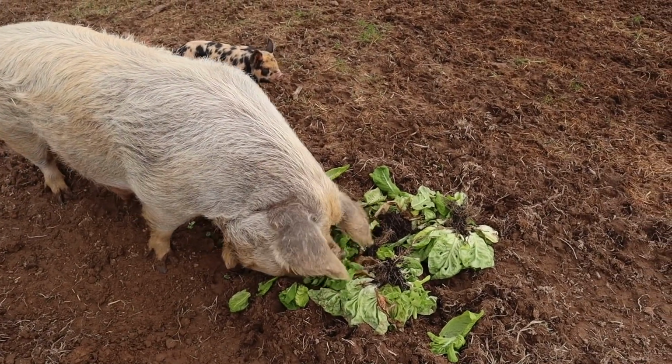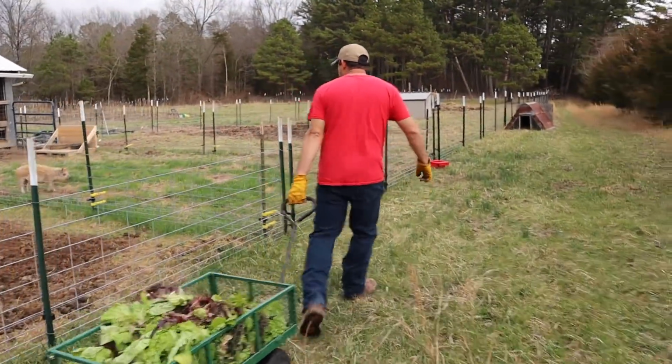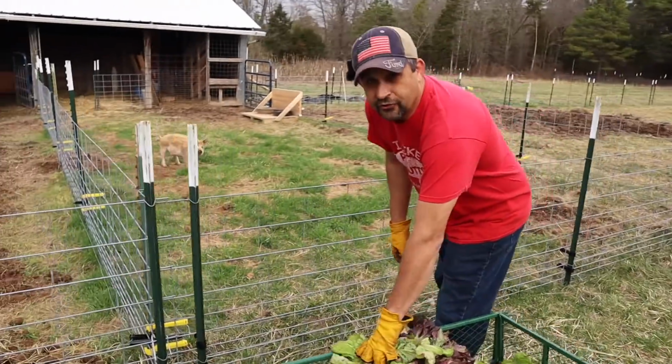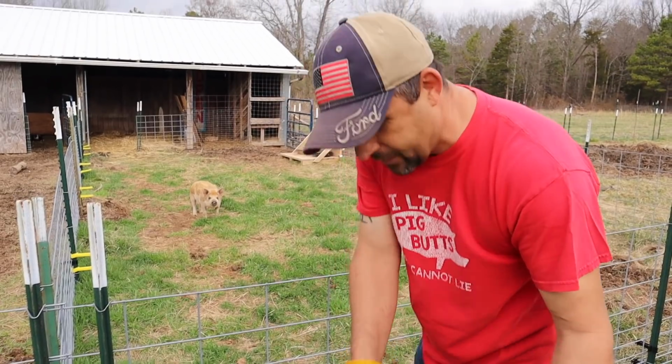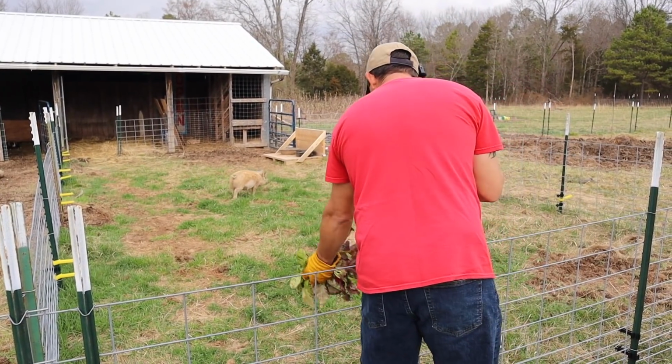Ginger, do you want a salad too? Now Ginger is our newest pig, and we're still working to tame her up, so she's probably not going to be quite as eager as the others. Here, Ginger.